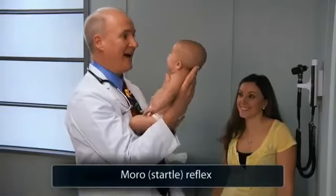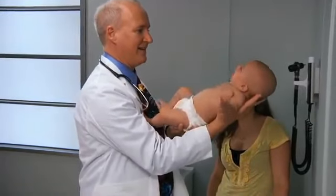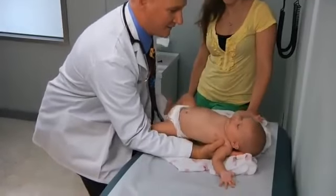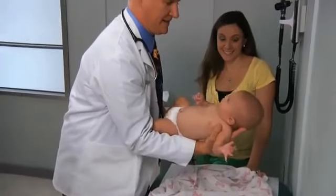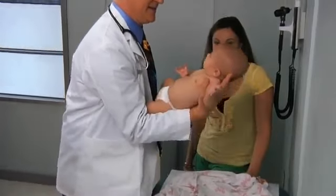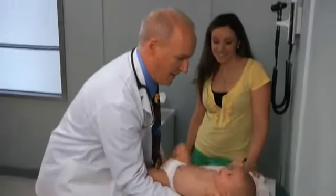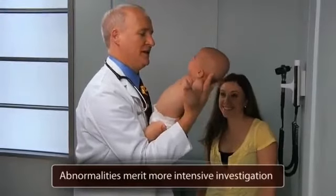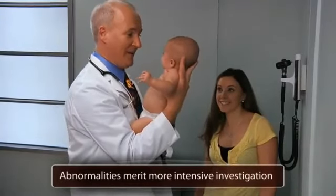The Moro or startle reflex. Hold the infant supine, supporting the head, back, and legs. Abruptly lower the entire body about 2 feet. In infants up to 4 to 6 months old, the arms should abduct and extend, hands open, while the legs flex. The infant may cry. Abnormalities in these primitive reflexes merit more intensive investigation.